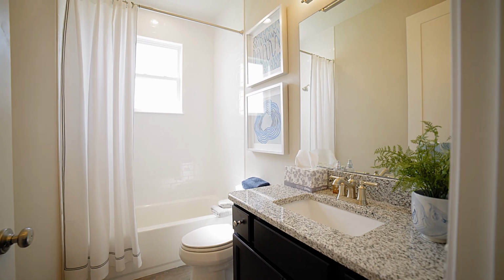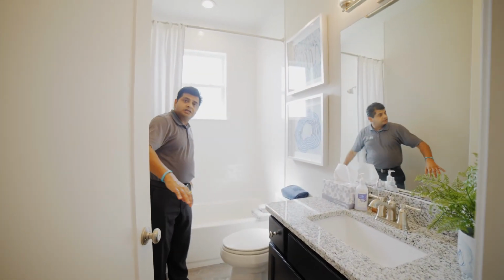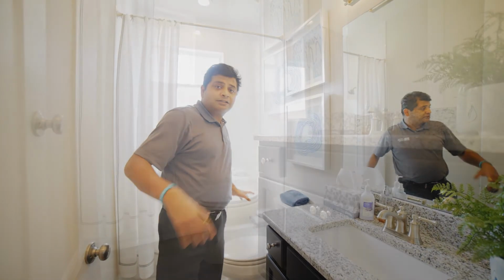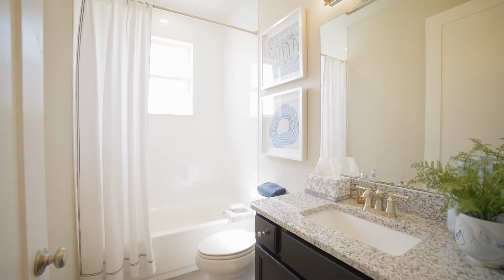Now, on this side is one of the bathrooms, and if you look at it, it has granite, a nice size vanity, and it is a walk-in tub. Since it's a semi-custom builder, there is an option for you to change this bathroom or the one across into a walk-in shower area if that's what you want.